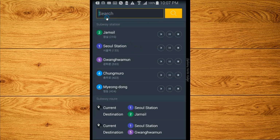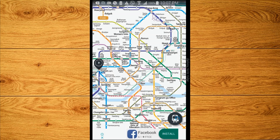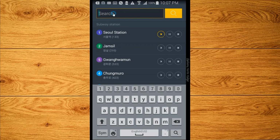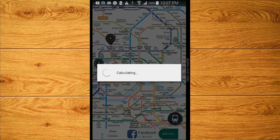We input our origin where we depart from, which in this example is the Seoul station, and select it. Then we click Depart From. After that, we click again the train icon and click Search. We input our destination where we arrive at, which is the Hanbok station, and select it. Then we click Arrive At. Then the Subway Korea app will start calculating.